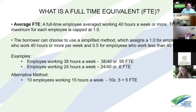There is an alternative method, which I'm not sure who would use, but who knows. It basically says that if you have someone who works 40 hours, they're a 1, and if they work less than 40 hours, they're a 0.5. Where it might make sense is if you have a bunch of employees working 10 hours a week or something like that, less than 20 hours a week. But for most businesses, it's going to be just the average number of hours divided by 40.